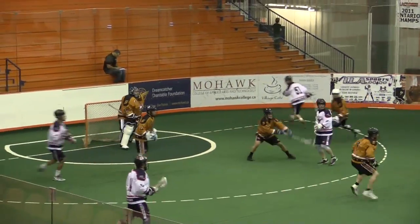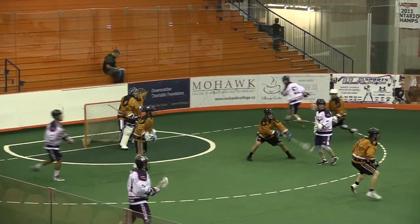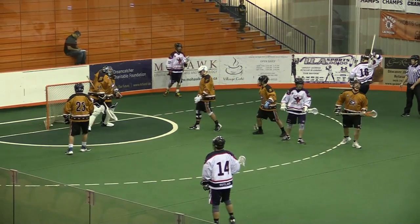5 on the shot clock for Triolo up top. On the run, scores. Mike Triolo beats Grant Crowley on the short side to make it a 2-1 game. It's a power play goal.